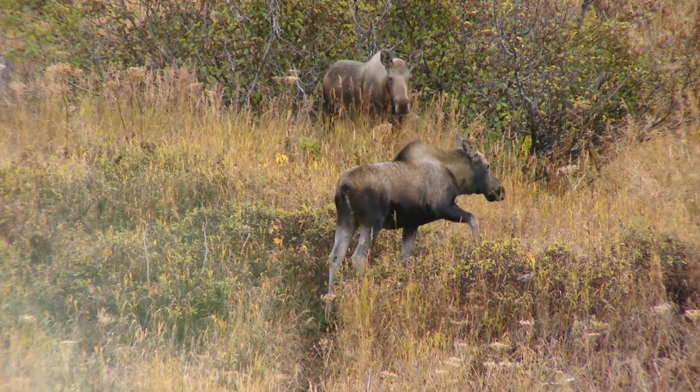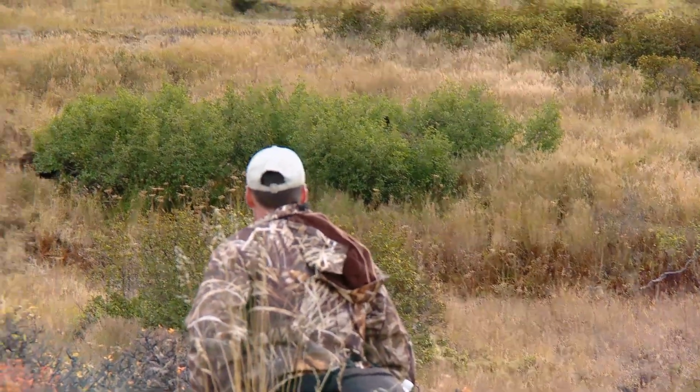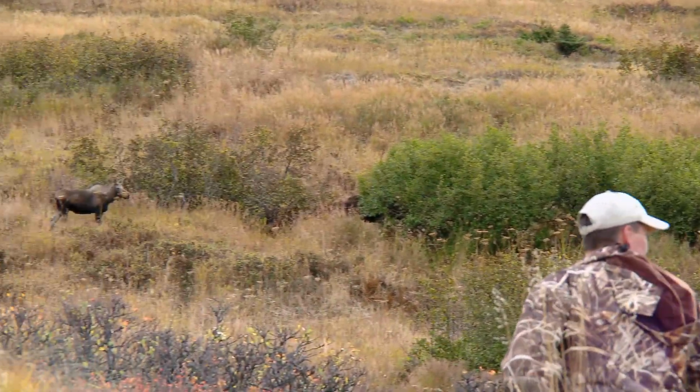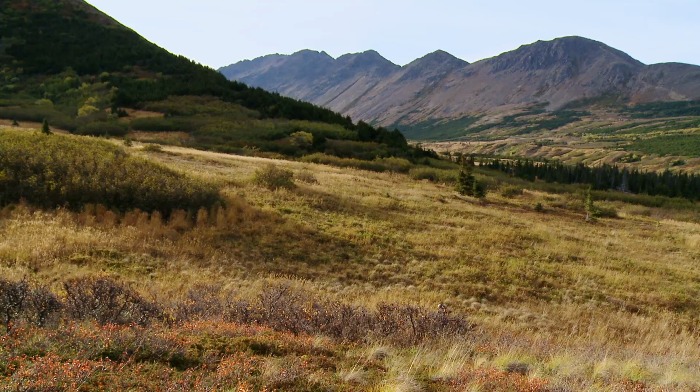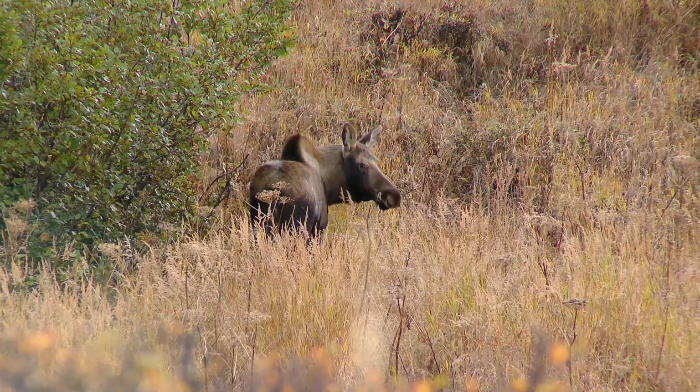Here shortly, we're gonna have some really pretty light. We're still in the shade of the mountain. Sun's just starting to come up. Beautiful, crisp fall morning, I tell you. I think he might be bedded down. We're looking straight into the sun here.